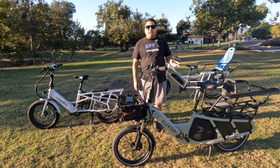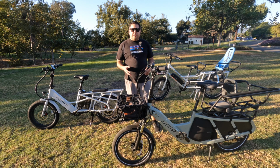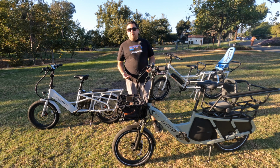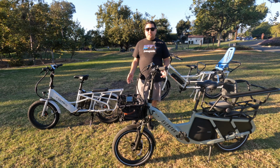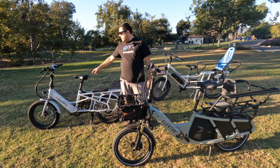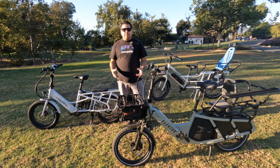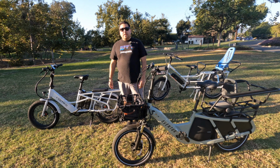All right, let's talk about accessories and extras. When it comes to accessories, most e-bike companies, when they release a cargo bike, tend to sell you all the accessories that you would want or need for a cargo e-bike. All three of these companies have done that. So Lectric, Aventon, Rad Power Bikes, if you go to their website to purchase one of these bikes, they have packages, or they have all the accessories. Actually, during Black Friday, the Lectric package, or at least the basic package, is included with the purchase of the bike. So for $13.99 or $15.99, you get a few basic accessories.